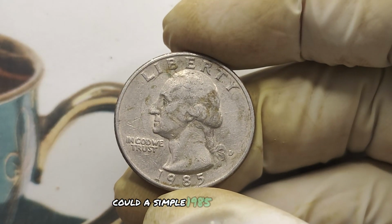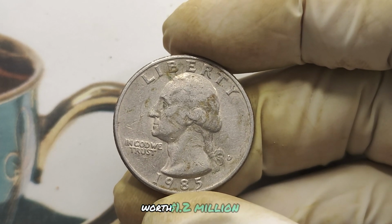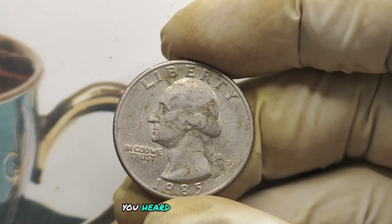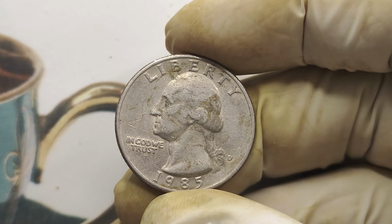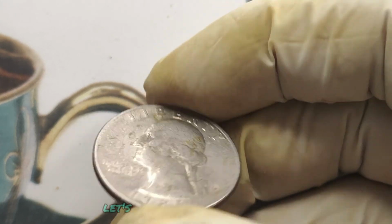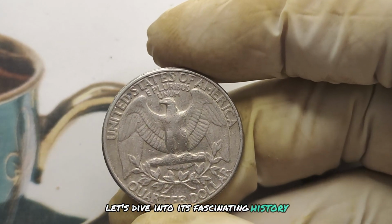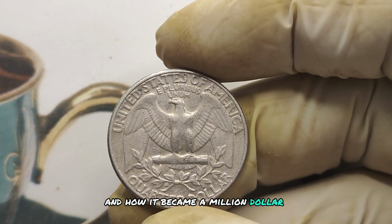Could a simple 1985 D Mint Mark Washington Quarter be worth $1.2 million? Yes, you heard that right. This coin, often overlooked in pocket change, has skyrocketed in value to become a legend among coin collectors. Let's dive into its fascinating history, what makes it so special, and how it became a million-dollar treasure.